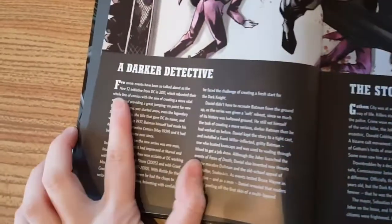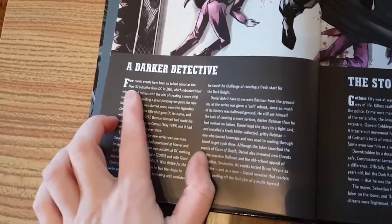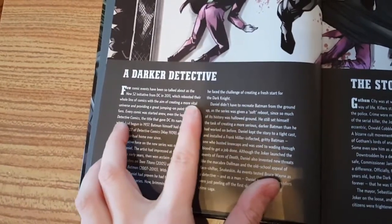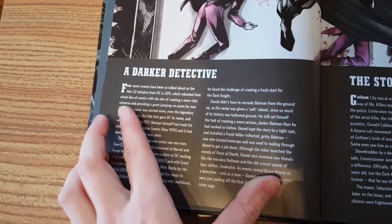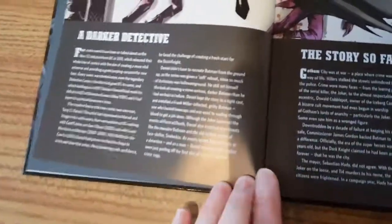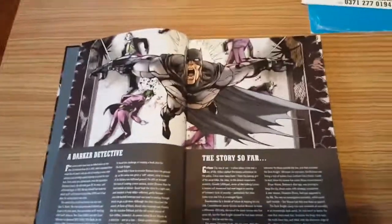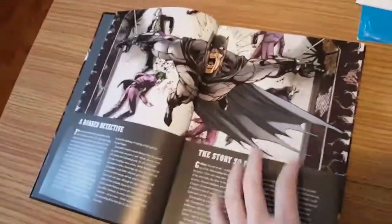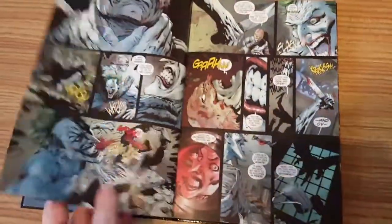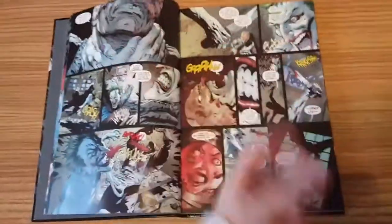So The Faces of Death, and this is quite cool. Few comic events have been so talked about as the New 52 initiative from DC in 2011, which rebooted their whole line of comics with the aim of creating a more vital universe and providing a great jumping on point for new fans. It's also a more gritty universe as well, one based in violence and reality. This story is basically how the New 52 Joker lost his face, and it was by the Dollmaker. But also it's quite interesting because it's part of the Joker's rebirth, and he mentions it in here.